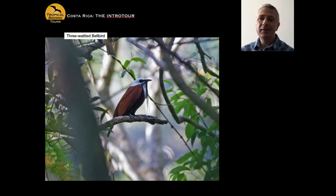This is the three-wattled bellbird. Now, I should be clear on this bird. It's a kind of cotinga, and it's a migratory bird. So it undergoes local migratory movements in Central America, and so it's best seen if you go on the July version of our intro tour.